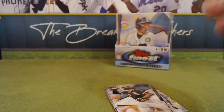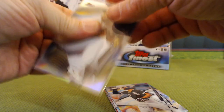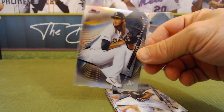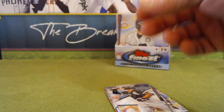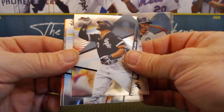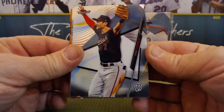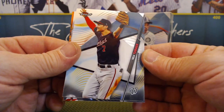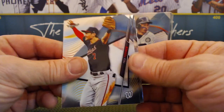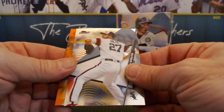Let me actually put that in the bag. Again, I think we pulled one early on, and we'll get that. But that is one of the Rainbow foil ones. We've got Yoan Moncada, good hitter there. Came over from Boston. Got a Trea Turner, now with Washington. That is Jesse. Got a Lucas Giolito here. I'm trying to use him as a blocker card.